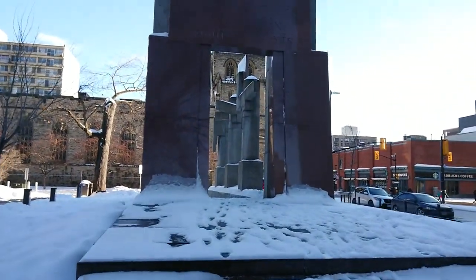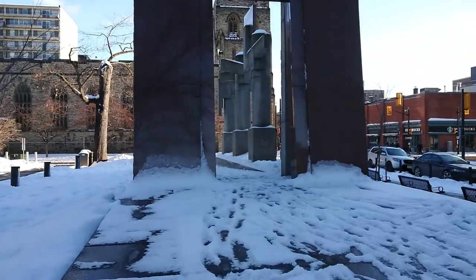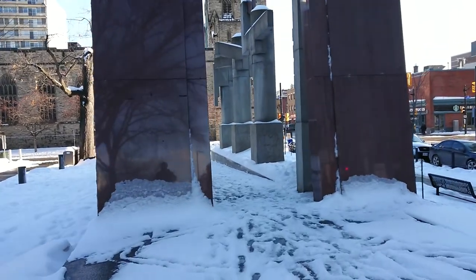This structure that we're about to walk through is called the Canadian Tribute to Human Rights.